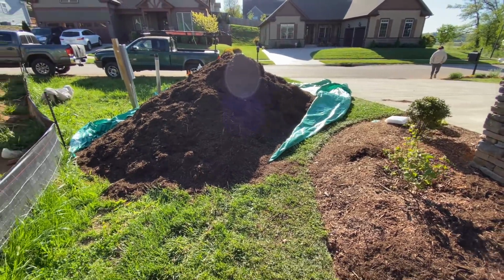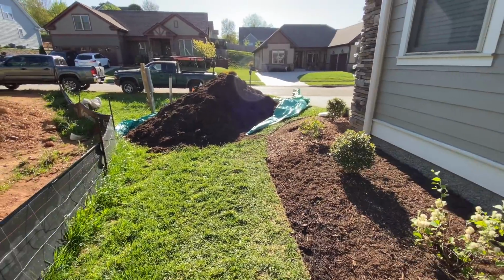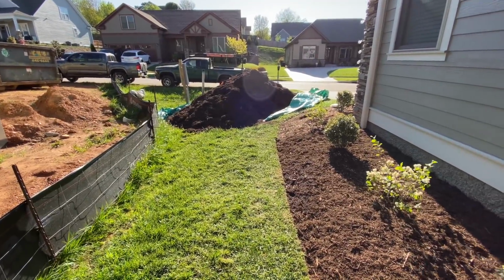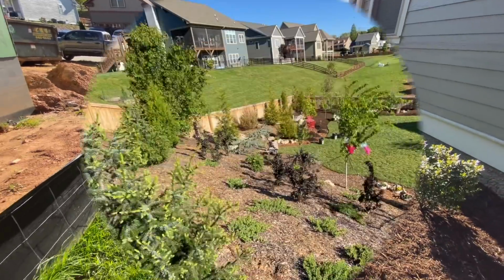So we're back at this job. It is really windy today. They're on their way to deliver mulch, so I'm gonna try to move as much as I can. Oh man, it is cold out today. I'm gonna try to move as much as I can before they get here in the next half hour. Let's go.